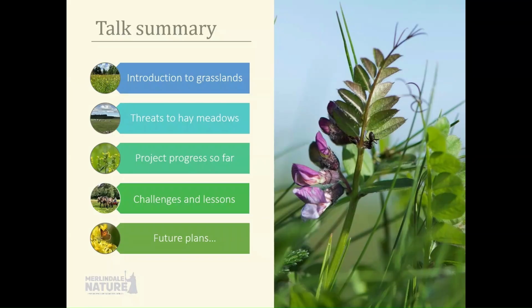So normally when I give this talk, I start off with a little bit of a crash course on species grassland identification, but I'm sure many of you are already familiar with these habitats, so I'll move on to what I really want to tell you about, which is the project progress so far. I'm going to show you some before and after pictures of our project sites. And then I'm going to tell you about the challenges we've encountered. There have been many. It's been a really interesting learning experience, so I think it's really important to share that. And then finally, onto our future plans.